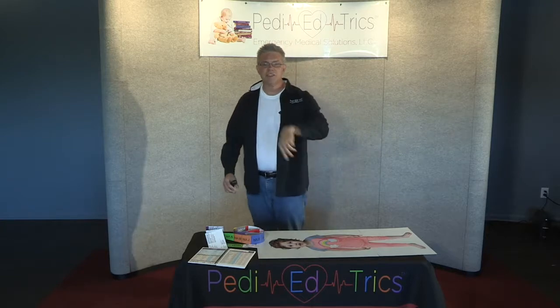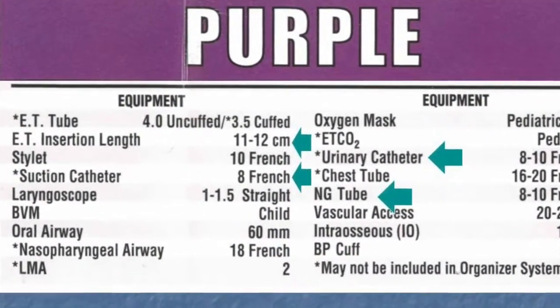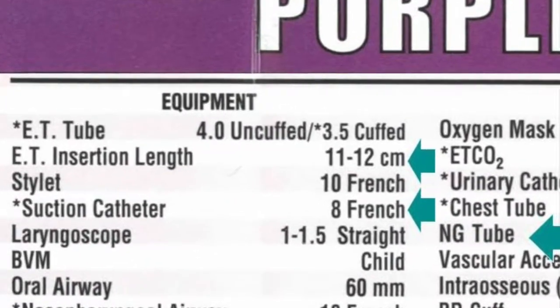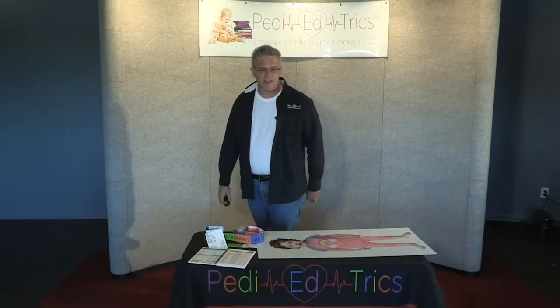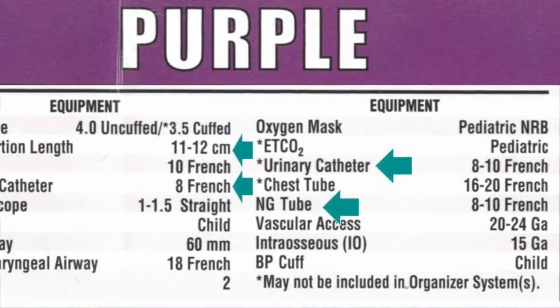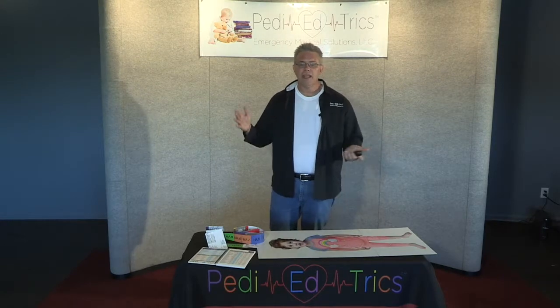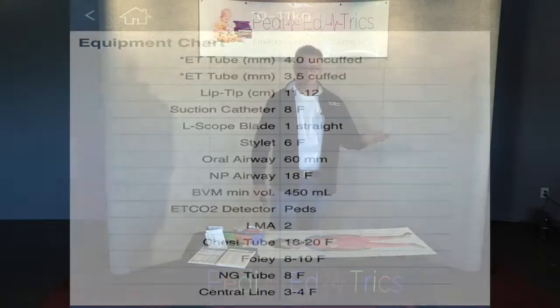So other options, if you were to take your Broselow tape and you take a look at a purple child, it'll tell you that for a purple child, you tape it, ET insertion length at 11 to 12, and it says you get an 8 French suction, an 8 French Foley, and an 8 to 10 French NG tube. If you were to look at eBroselow or the app associated with the system, it'll tell you that you tape it at 11 to 12, and you get an 8 to a 10 French NG or Foley.